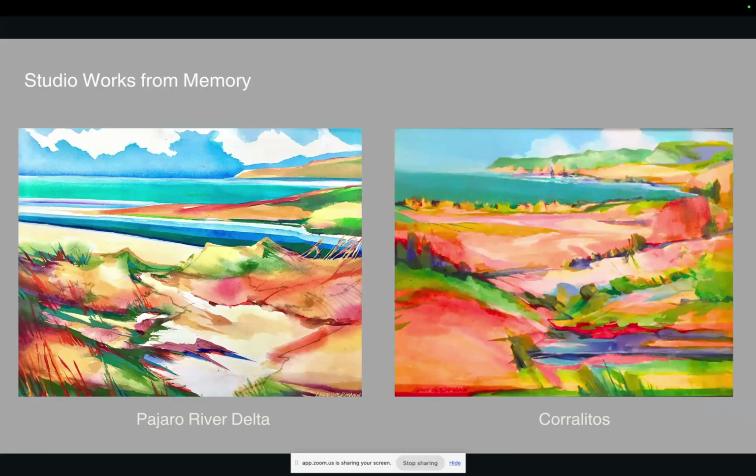So these are from hiking around, down the beach at the river mouth, and then up in Corralitos where the foothills take off up in the Santa Cruz Mountains, and they're just painted out of my head the way I kind of think the world looks. And it's really similar again, painting in a series. You can see this is accidental. See how common the horizon line is, exactly the same.